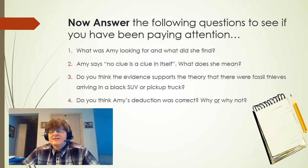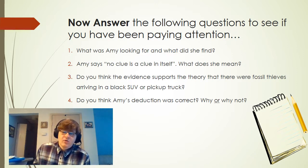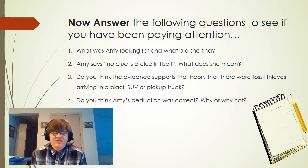Lastly, we're going to answer some questions to see if you've been paying attention. A few of these are opinion. Number 1, what was Amy looking for and what did she find? Filling that in, restating beneath number 1. Number 2, Amy says no clue is a clue in itself. What does she mean? If you're still confused, take your best guess. No clue is a clue in itself.